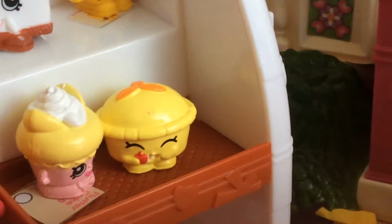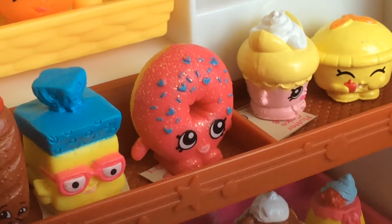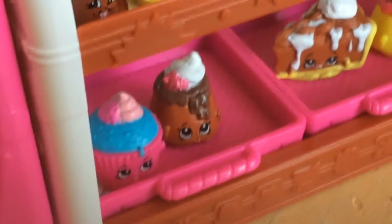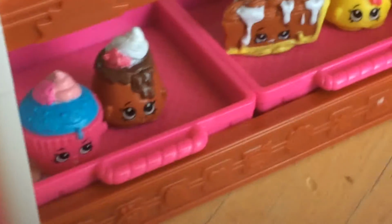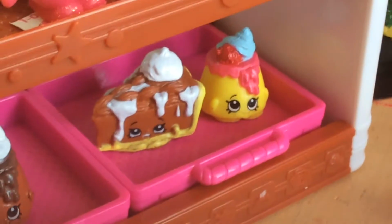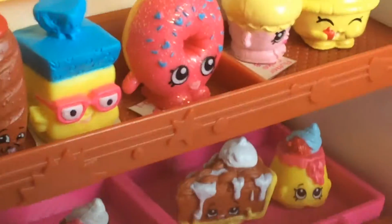This one, Fuddle Cake. This one, I don't know its name, I'm sorry. This one, Delish Donut. Breadhead, Slick Breadstick, and then this one I don't know the name of either. Then here is Cupcake Chick, and then Choco Lava, Pecan Pie, and then Choco Lava and the Avocado.